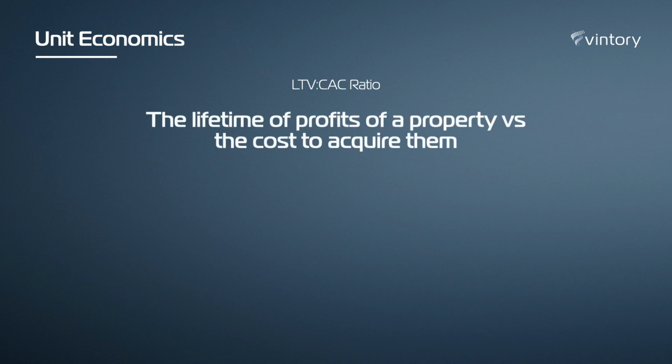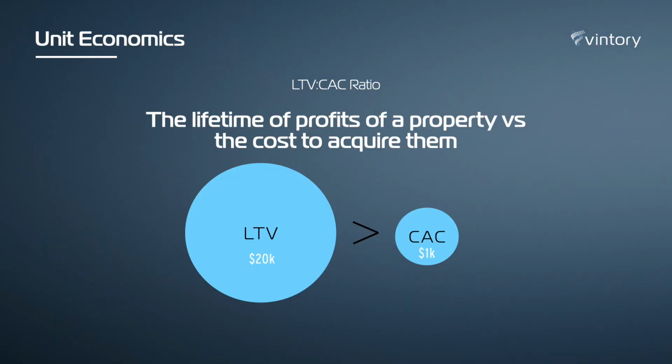Next up is the LTV to CAC ratio. So the lifetime of profits of a property versus the cost to acquire them. This is the holy grail of all metrics in inventory acquisition, and there's a reason why, because it takes into account all the key factors in inventory. It takes into account profit margins, it takes into account churn or the lifetime of a property, but it also takes into account the acquisition cost. So if you're only going to track one metric for inventory acquisitions, this is it. Typically what we're looking for is a target of 20 times, but the best companies out there that we see are typically doing about 40 times.